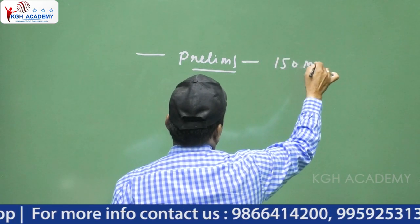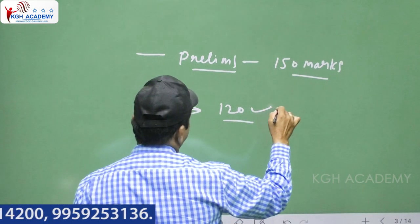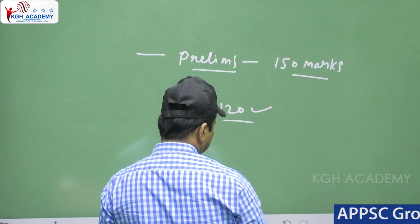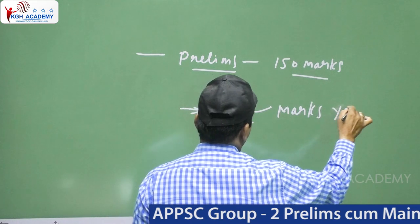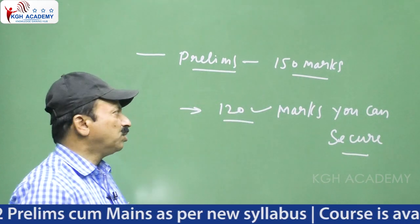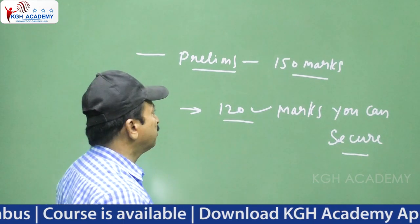In prelims 150 marks, you can easily secure 120 marks. You can secure 120 marks, that's one of the things you know well. Have you got the idea? How do we gain 120 marks? Even if you lose 30 marks, there is still scope to get 120. Right? That's one of the important areas.